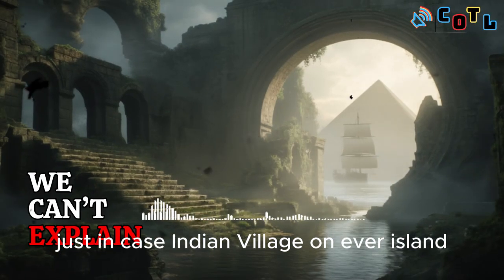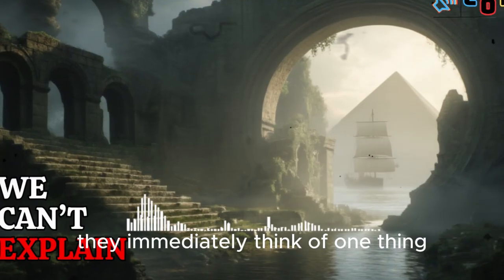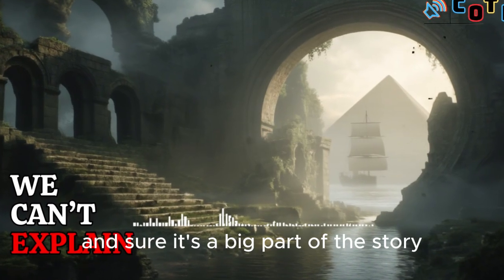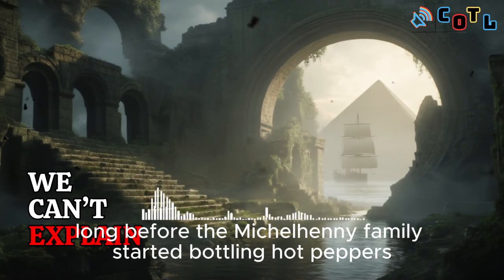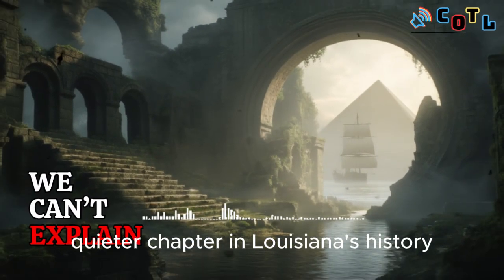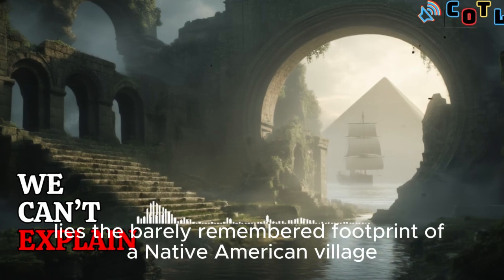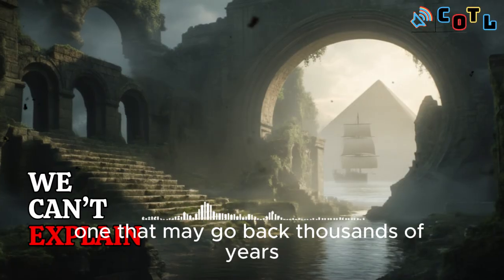Indian village on Avery Island. When most people hear Avery Island, they immediately think of one thing: Tabasco sauce. That familiar red bottle has made the place world famous. And sure, it's a big part of the story, but it's not the whole story. Long before the McIlhenny family started bottling hot peppers, this patch of land was home to a much older, quieter chapter in Louisiana's history. Beneath the fields and factory lies the barely remembered footprint of a Native American village, one that may go back thousands of years.